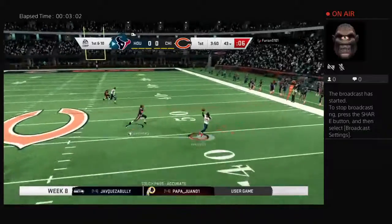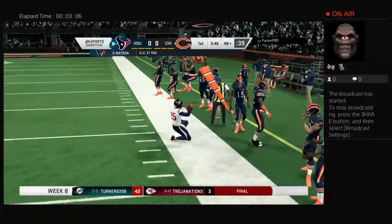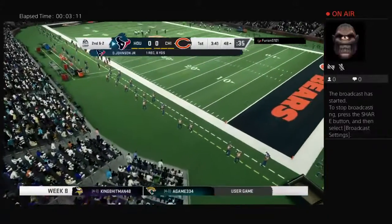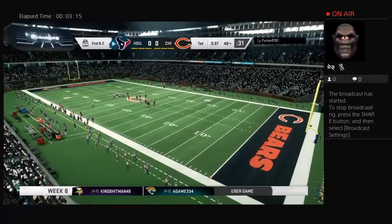On first down, it's Watson. He finds his man Johnson. It's an 8-yard pickup, and that'll make it 2nd down. He felt the pressure coming there. That was a good job of just making something out of nothing, so to speak. Yeah, took the hit and still made the play.